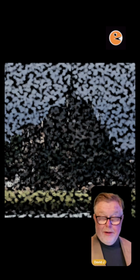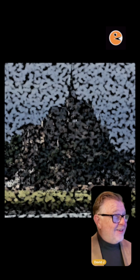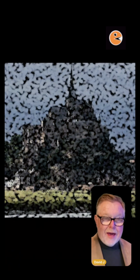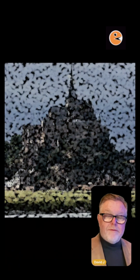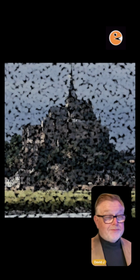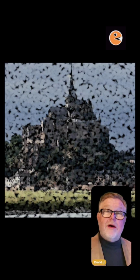This medieval abbey sits on a small rocky island off the coast of Normandy. The island becomes inaccessible during high tide, which adds to its mystique and defensible advantage. I'd say so. Who knows this one? The Abbey's spire and Gothic architecture have made it one of France's most iconic landmarks. Its magical setting inspired scenes in Disney's Tangled movie.